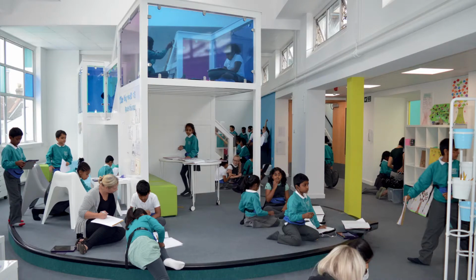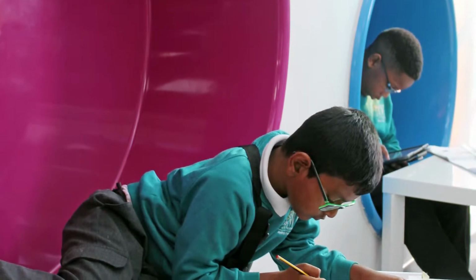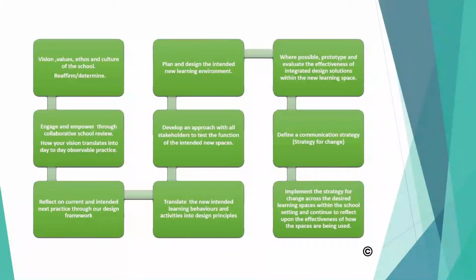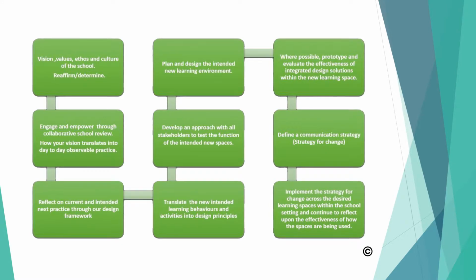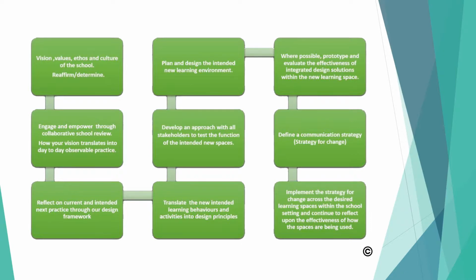schools is important. But then very much part of that process becomes the communication strategy, how we and you communicate that to all the other people that need to know what's going on. And you'll see that the last part of our framework is actually developing a strategy that starts to reflect across the whole school and to decide how we can learn from the experience.